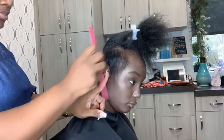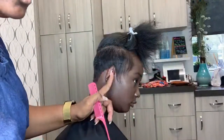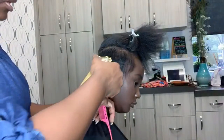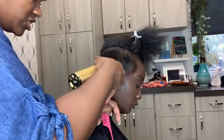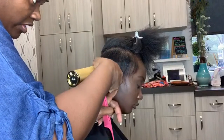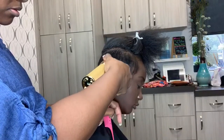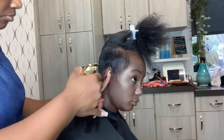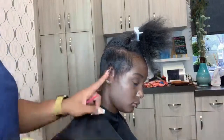So there's too much weight behind her ear. What I'm going to do is use my clippers. I'm going to start with it completely open, because all I'm doing is grooming the area and thinning it down. And if you notice, I didn't start up here. I started right above the ear.